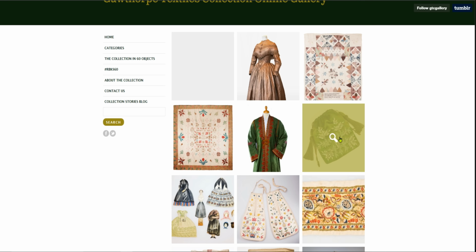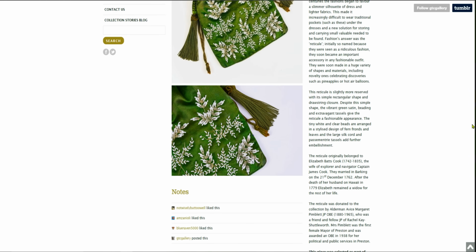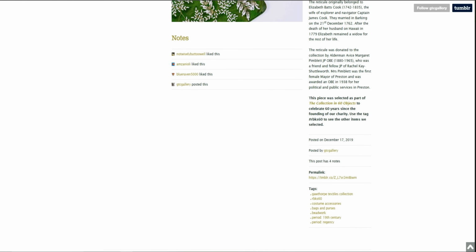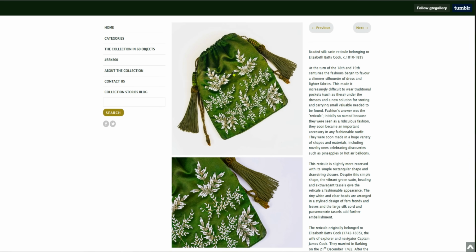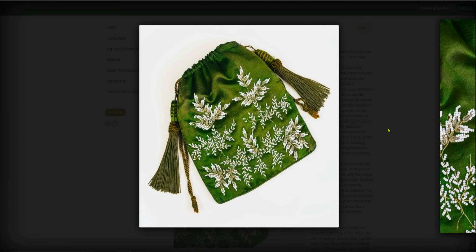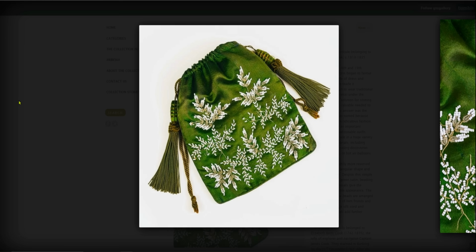I'm going to click on this nice green bag here, so it tells you a lot about it there, some different images of it. And you can click on those images to have a little zoom in. No zoom function on it, but if you click on the images, they do open up a little bit bigger. So really good one to have a little root around and see what's on there.